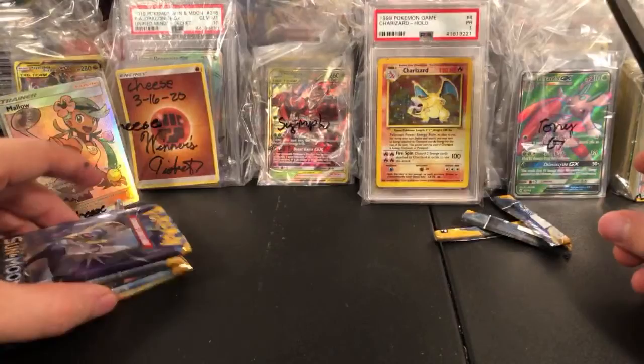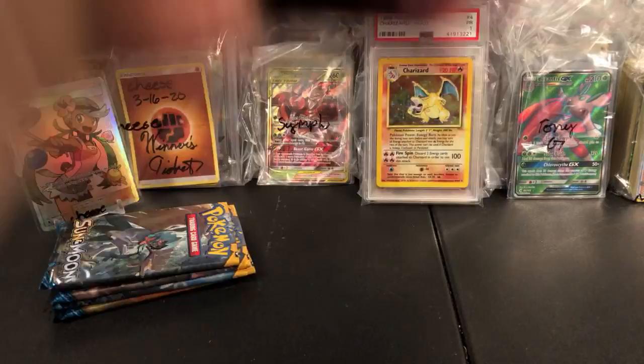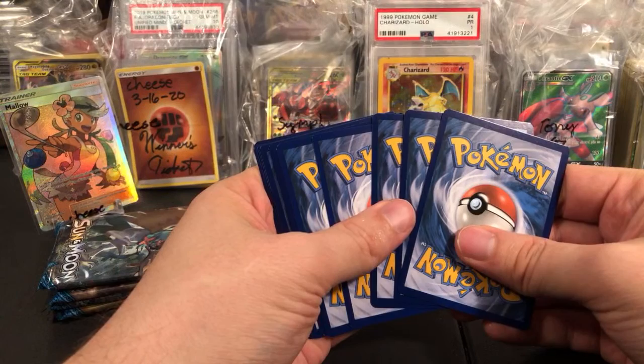I think they did fix it. Somebody told me that they were mapped, and then later on, they were fixed. That's what I was told. All right, let's see what we get. It goes GX, two crap packs, holo, two crap packs, GX on the second print run.